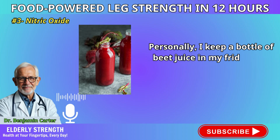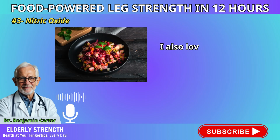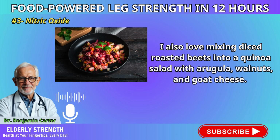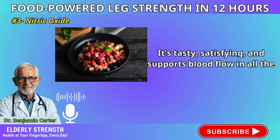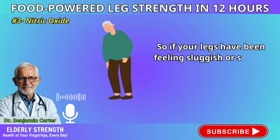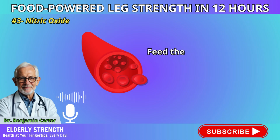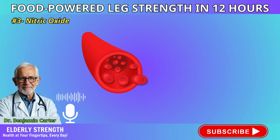Personally, I keep a bottle of beet juice in my fridge and use it before morning walks or light gardening. I also love mixing diced roasted beets into a quinoa salad with arugula, walnuts, and goat cheese. It's tasty, satisfying, and supports blood flow in all the right places. So if your legs have been feeling sluggish or slow to move, maybe they just need better circulation. Feed the flow, and you might be surprised how far your legs will take you.